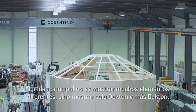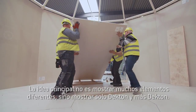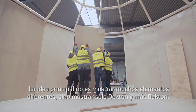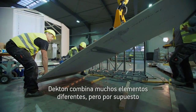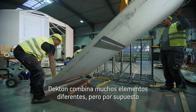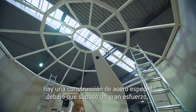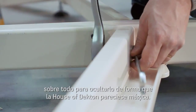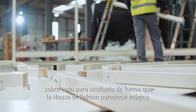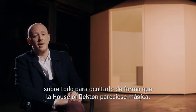The main idea is less about showing so many different elements, but more showing Dekton and Dekton alone. Because Dekton itself combines so many different elements, but of course there's a special steel construction beneath it all, which took a lot of effort, especially to hide it in a way that makes the house of Dekton seem to be magical in a way.